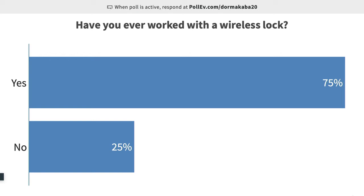So let's check in with those polls. Let's see what your thoughts were about wireless lock installation and whether it's been challenging. It's amazing: 75% of those that responded to the poll have installed a wireless lock. That's phenomenal. Good to see it's getting some adoption out there, that we're increasing the access control customers can provide in their facilities and bringing even more intelligence to what they do. For the other 25%, happy to help you understand it a little bit more.